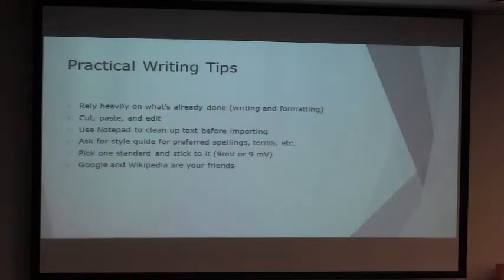Okay. You're flung into a sea of Word files or FrameMaker files, or you're suddenly inside RoboHelp or Flare, or AuthorIt or Doc2Help, some tool that you've either used but not in this way or not at all. For you to survive, I suggest that you rely heavily on what's already there. Instead of trying to figure out the formatting, cut, paste, and edit it.